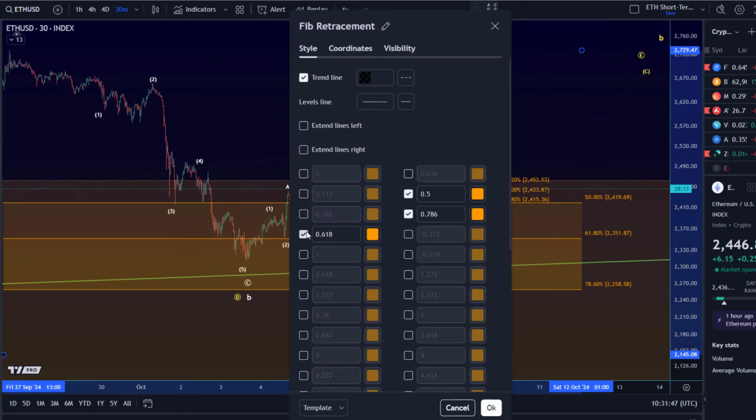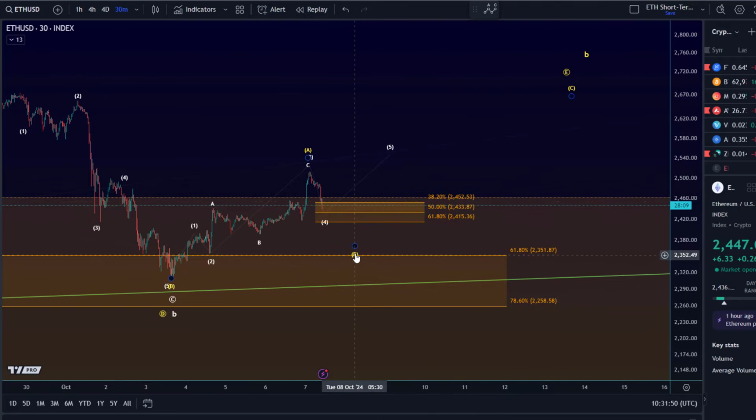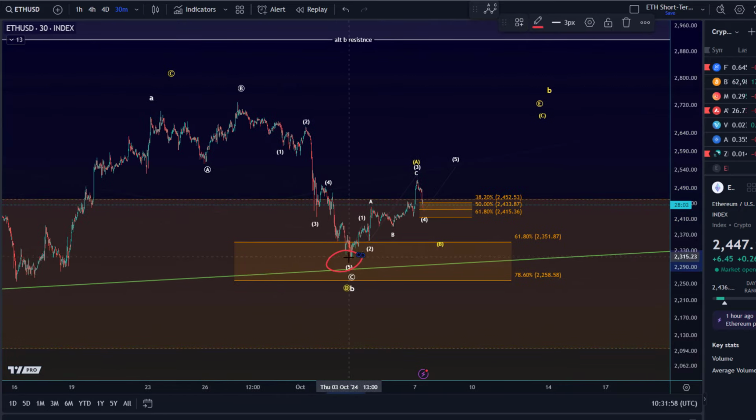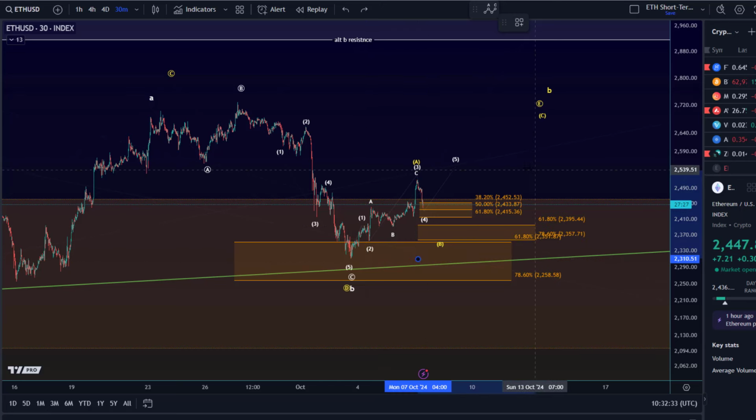So let me add another one for a possible B-wave pullback, because there are two scenarios I'm tracking. The first one is that a larger degree B-wave has actually bottomed here already, and we could now use this as a jump-off point to move to all-time highs. Well, that will take a while, but this here is a support area for this B-wave pullback, between 2,258 and 2,351. The price reacted to it, but so far, and that's what really counts, only in 3 waves. That means a larger 3-wave move could unfold like an A, B, C structure. In this case, in this yellow B wave, the price shouldn't break below the 78.6 retracement of the entire rally that happened. That means lower micro support is located there.